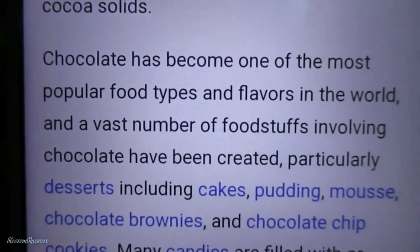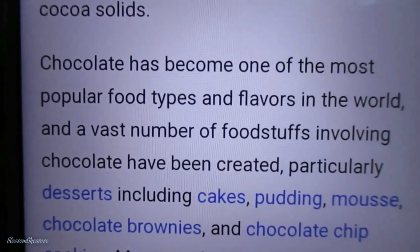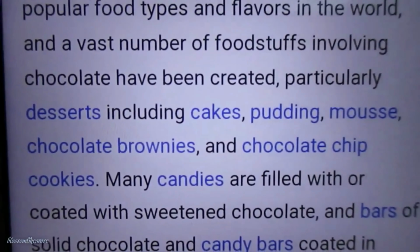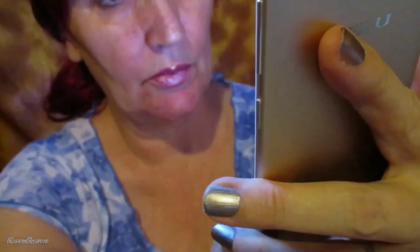Chocolate has become one of the most popular food types and flavors in the world. Oh, I can eat and read. And a vast number of foodstuffs involving chocolate has been created, particularly desserts, including cakes, pudding, mousse, chocolate brownies, and chocolate chip cookies. Many candies are filled with or coated with sweetened chocolate, and bars of solid chocolate and candy bars coated in chocolate are eaten as snacks. Gifts of chocolate molded into different shapes.